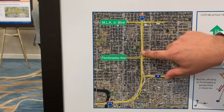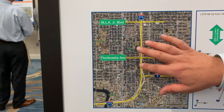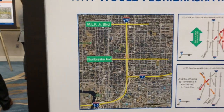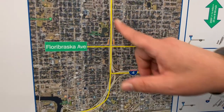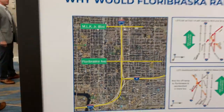It goes up from Floribraska, but there's a gap in the frontage road right now. So we would connect that all the way through. No, I was saying, would it go down south? And it continues south to Columbus. Okay. So that helps alleviate some of those issues. And then in the northbound direction, we have an entrance ramp in this direction to alleviate that and to improve the continuity of the frontage road on the north side as well. Okay.